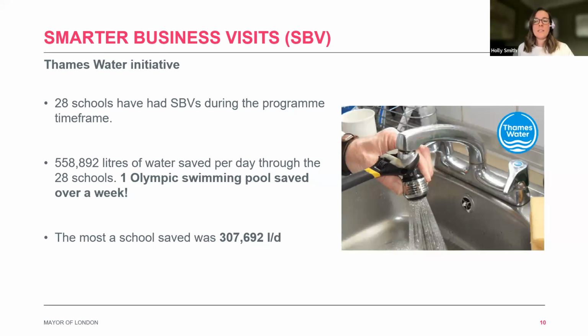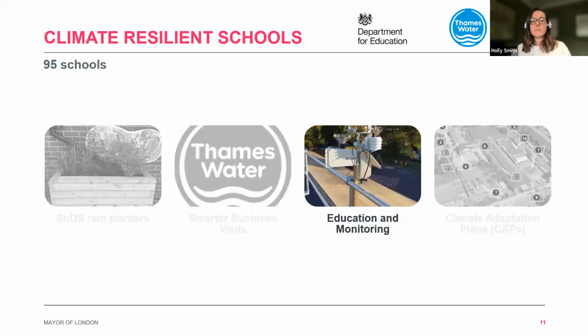We got a good amount of water savings through those 28 schools. That's not just the water saving, you've got the cost saving, but also the carbon saving as well. They've got some stats on the screen there that you can see. So 1 Olympic swimming pool of water saved per week in those 28 schools, which is really quite significant when it all adds up. Next slide, please.